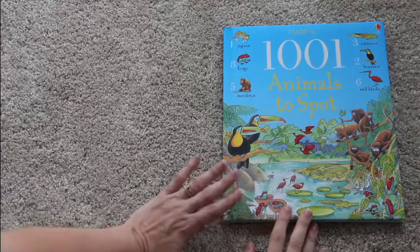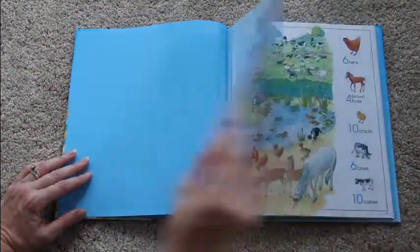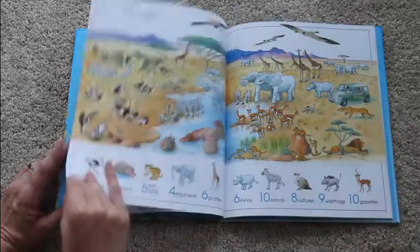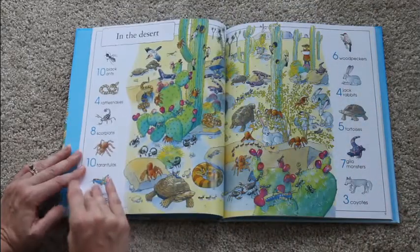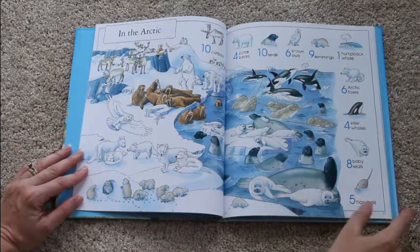Usborne has a variety of 1001 Things to Find books, and this is the animals one. And I will let you take a peek at the inside so you have an idea of what they look like. So as you can see, very cute pictures, and along the sides it tells you what you're supposed to find and how many.